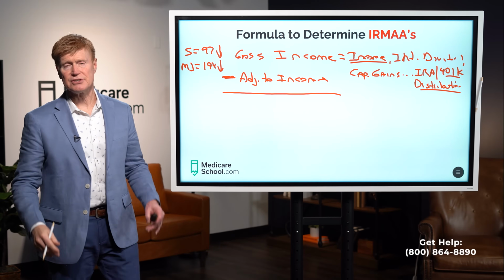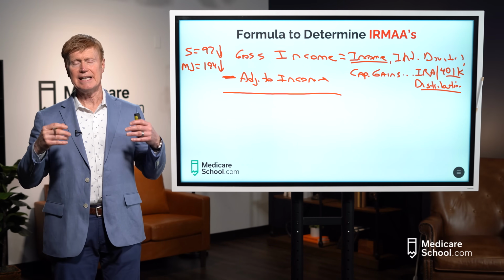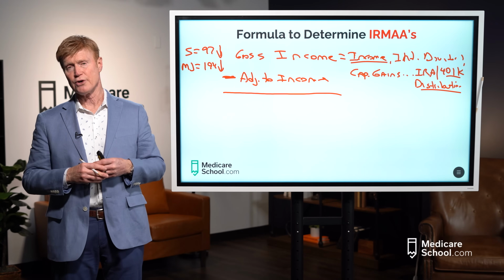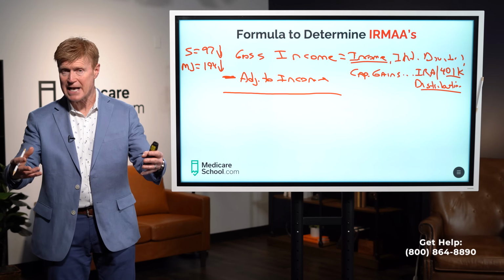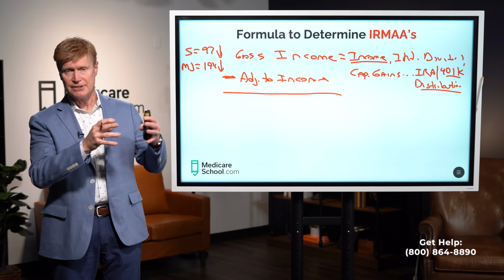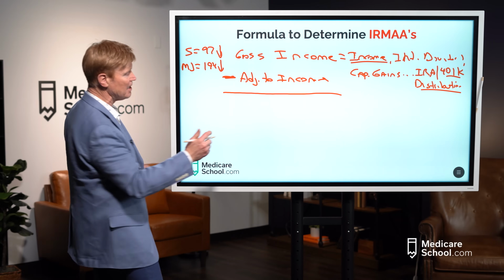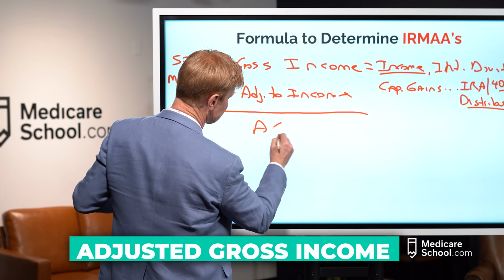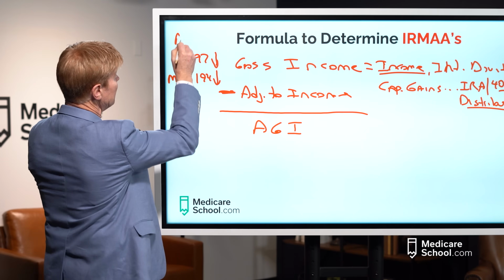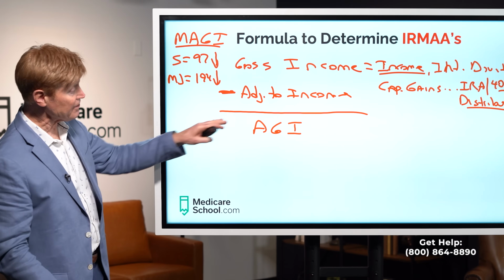Now, that would be things such as any student loan interest, an HSA contribution, any contributions to your IRA or your 401k. Some of your self-employment taxes could be an adjustment. There's a whole list of things on the 1040 that shows you how you can decrease this total income. So once all those allowable adjustments are made, we come up with what is called our adjusted gross income. Again, we're not yet to our modified adjusted gross income, which is what we're looking for to determine whether we have IRMAAs or not. But here now we're at adjusted gross.